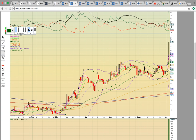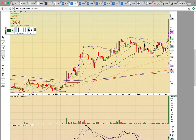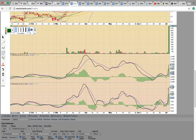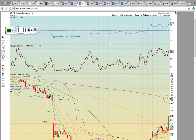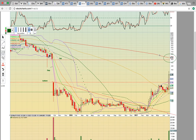Notice this is the break above the 50 simple moving average that has been holding, and there's giant volume today. So big volume behind the move. Recent bull crosses on MACD on both time frames. So the chart is really breaking out, and when that happens, we like to look at the weekly chart. So here on the VSTM weekly chart, it is showing the next key resistance level to break.